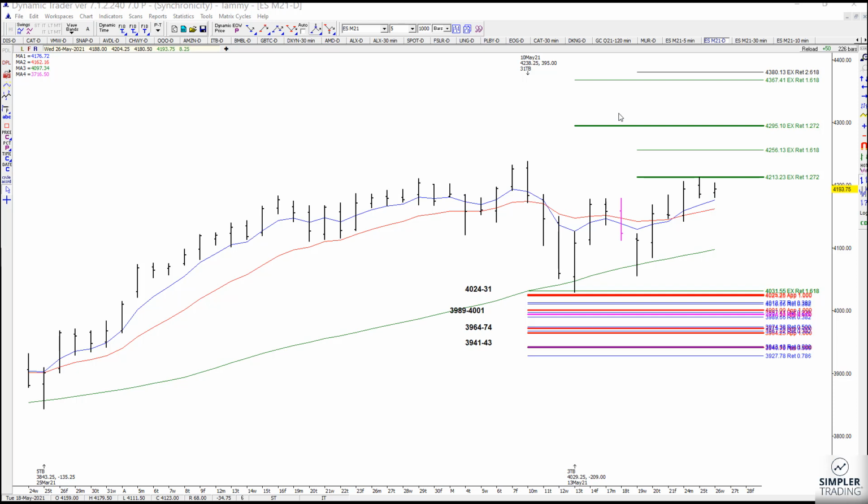This chart that I have in front of you right now is the daily chart, and we're still looking at that high from the 10th of May and the low from the 13th of May. Last week was some chop, then this week we've had a little bit of up action here. We also have the swing inside the swing, which is from the 18th of May high to the 19th of May low.